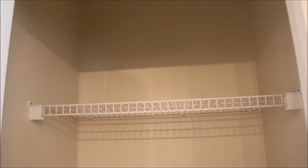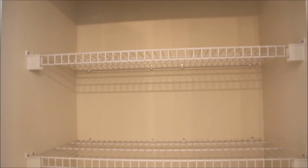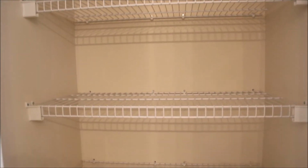So let's just start to purge. I'm going to purge this entire closet. I'm going to take everything out. This time I can get rid of a lot of old washcloths and towels that we no longer use, expired medication, like just get rid of everything. So here we have a completely empty closet.